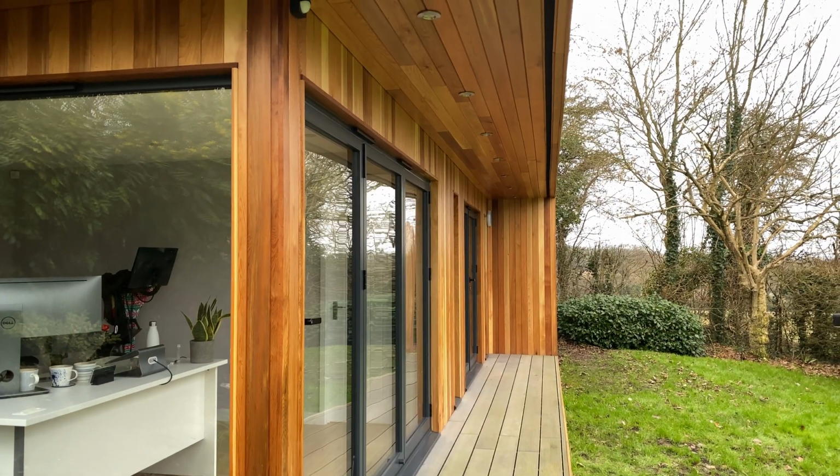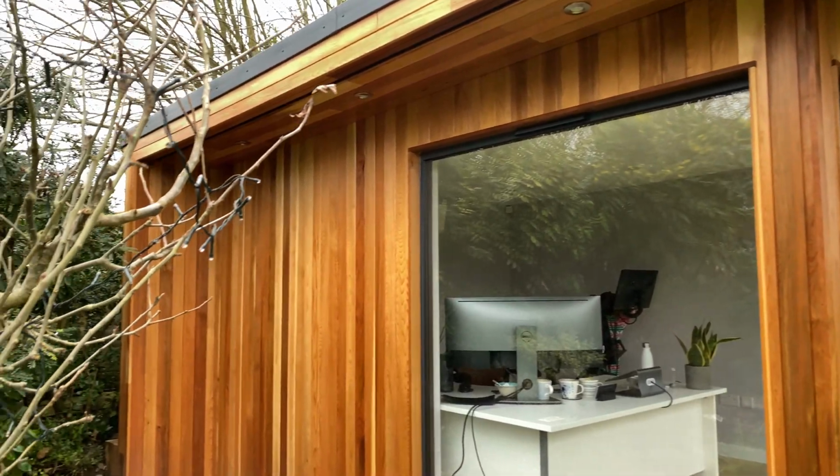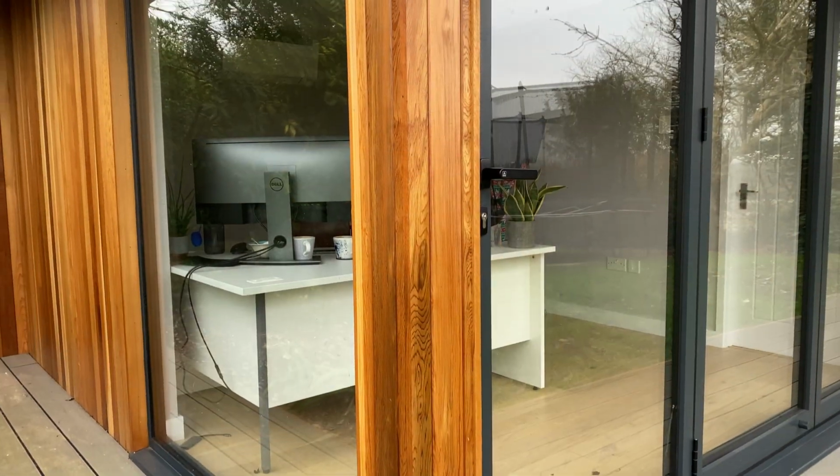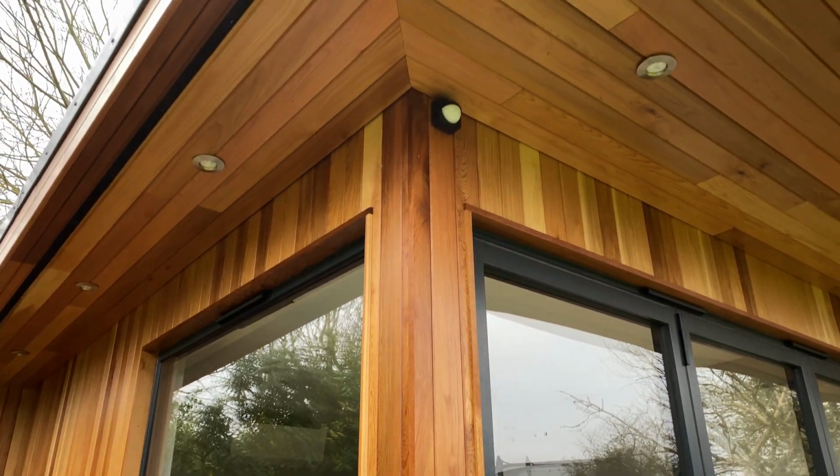So we've got bifolding doors on one side. We've got what we class as the dual aspect corner of glass. So we've got the bifolding doors meeting a large fixed pane of glass on the corner, which is held up by a structural steel, which we've then clad in western red cedar on the outside, so it blends in with the rest of the building.